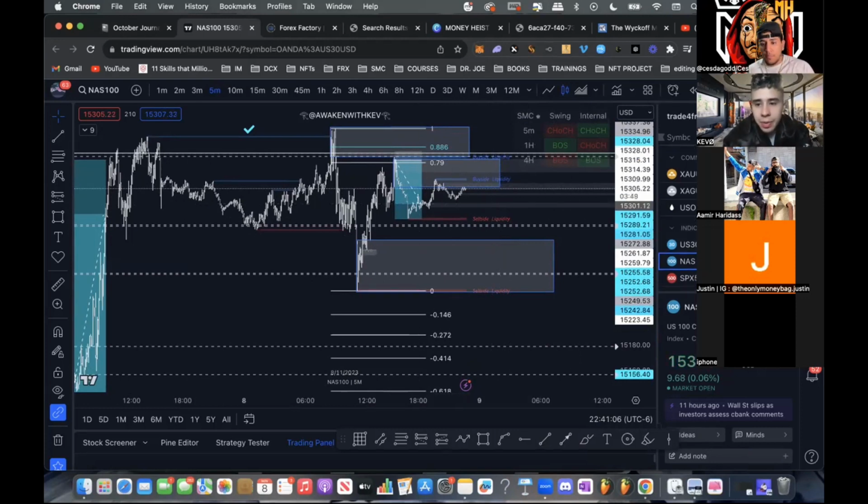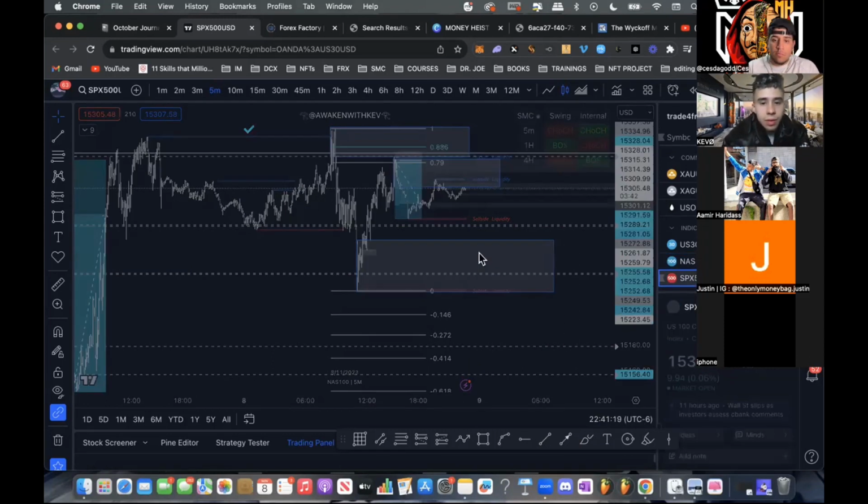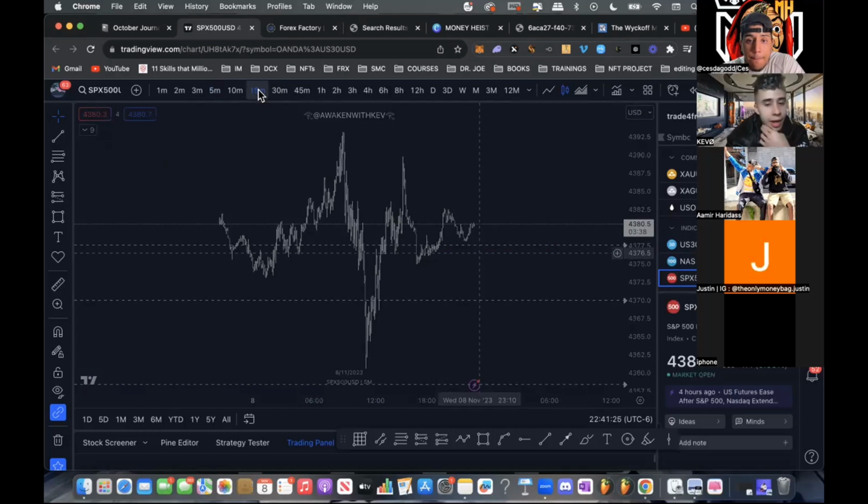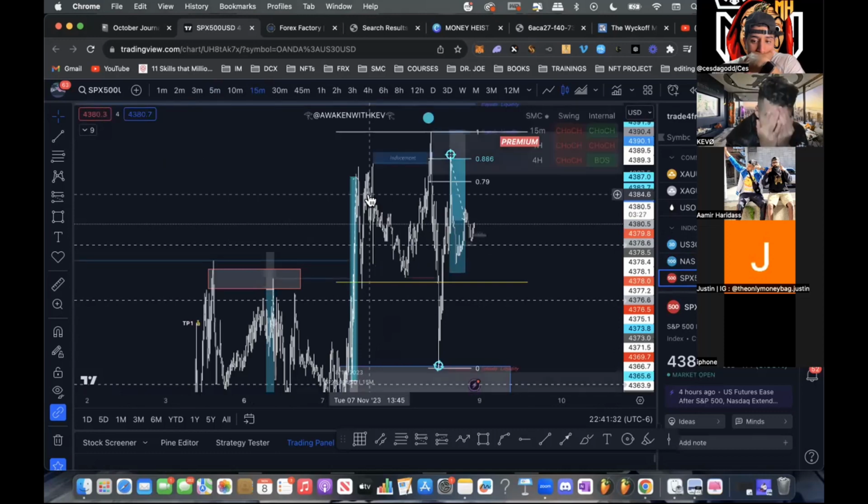Same thing with S&P. S&P is pretty similar. I think S&P ran further, and I think the RR was a little better for S&P. So S&P was even sexier in my opinion. I played NAS. I didn't play S&P, but I should have played S&P. I hate when that happens. I'm like, dang, I picked the wrong index.